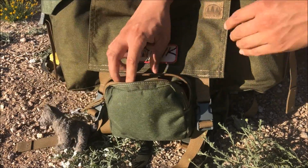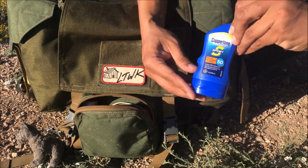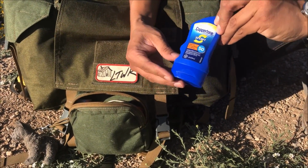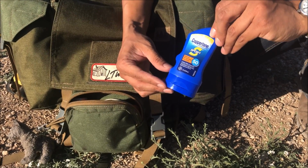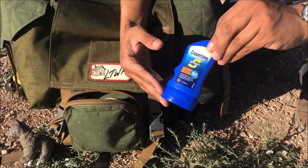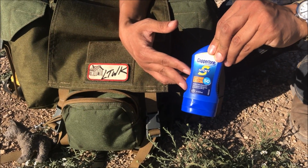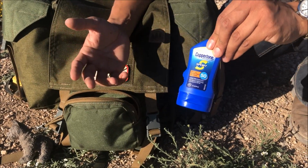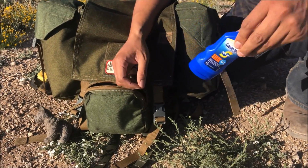But anyway, so the basics people forget. Sunblock, especially me. But honestly, anybody who's going to be out there in the summertime, even in the wintertime, if you're getting enough sunlight, the last thing you want to do is be red as a tomato and peeling when you're already in a bad situation. You're going to be miserable. So sunscreen is important.